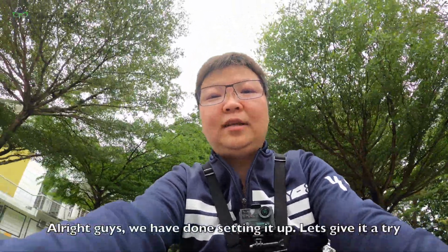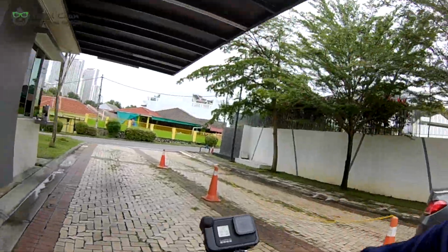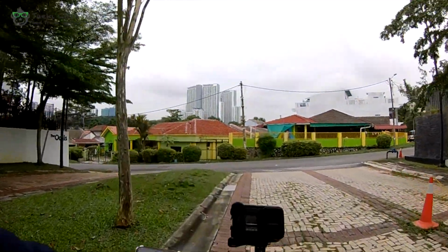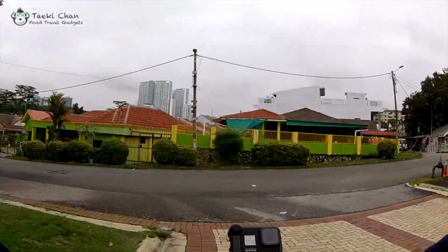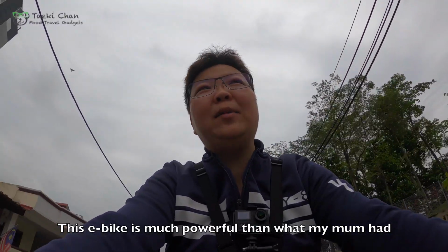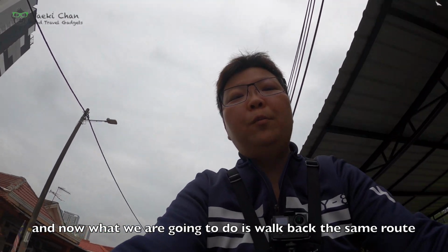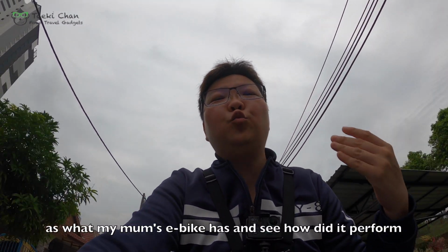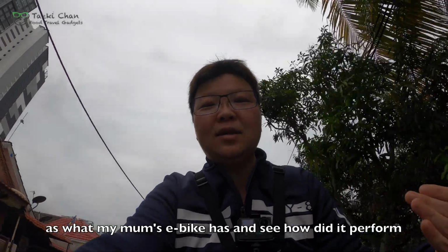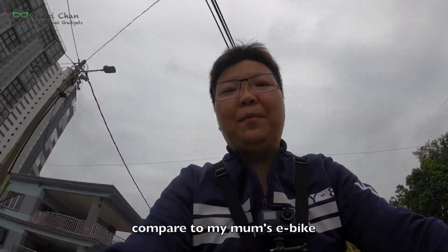Alright guys, we have done setting it up. Let's give it a try. Basically, this e-bike is much more powerful than what my mom had, and now what we are going to do is to ride back the same route as my mom's e-bike and see how it performs compared to my mom's e-bike.